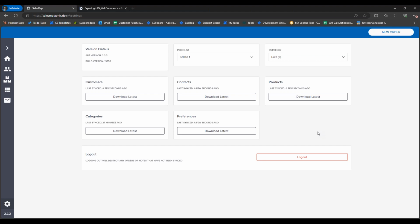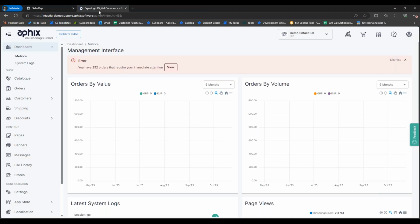In terms of option products, we've noticed a few times before with SalesRep, and maybe this is more associated with customers who just have SalesRep and don't have that visualization of seeing it on the web shop. We support product options on SalesRep in the same way that we do on web shop, but it's just to give a brief overview.